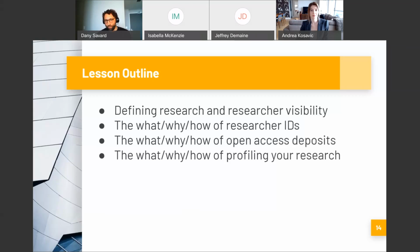Flipping that in terms of how we structured the lesson, this is essentially the order that we followed, and these are the categories that we used when inviting faculty to learn with us and begin a conversation.